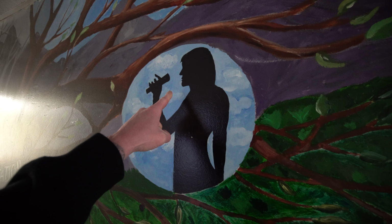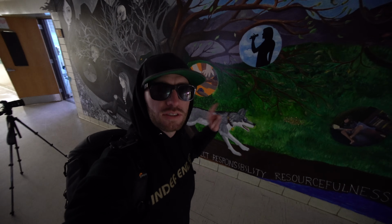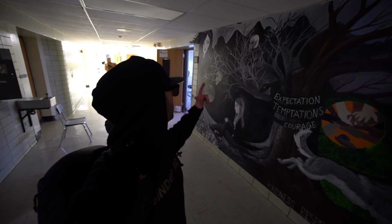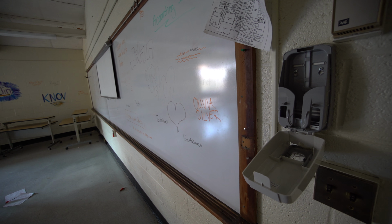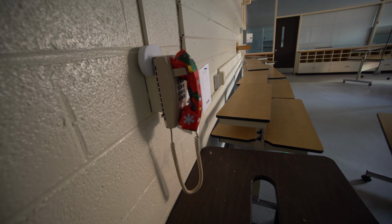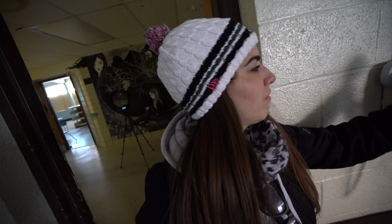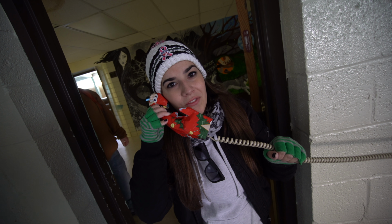That looks like something. The flashlight. Don't be gross. This is some of the coolest hallway art I've ever seen, only because it has skulls and that cool kid in the forest and everything else. It's a Christmas phone. It's how you call the North Pole.